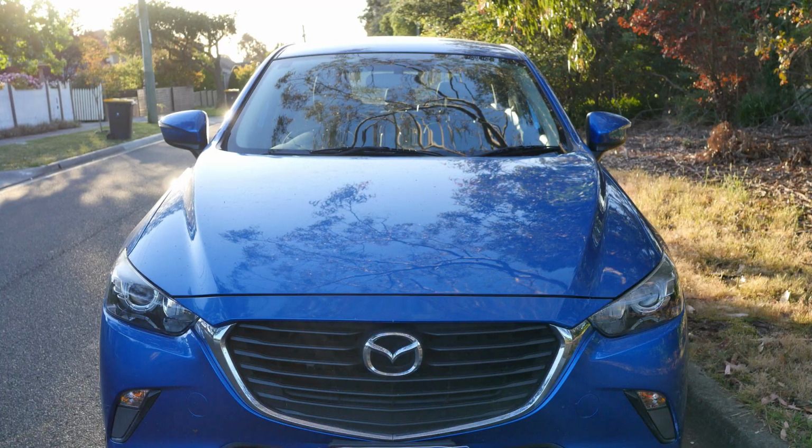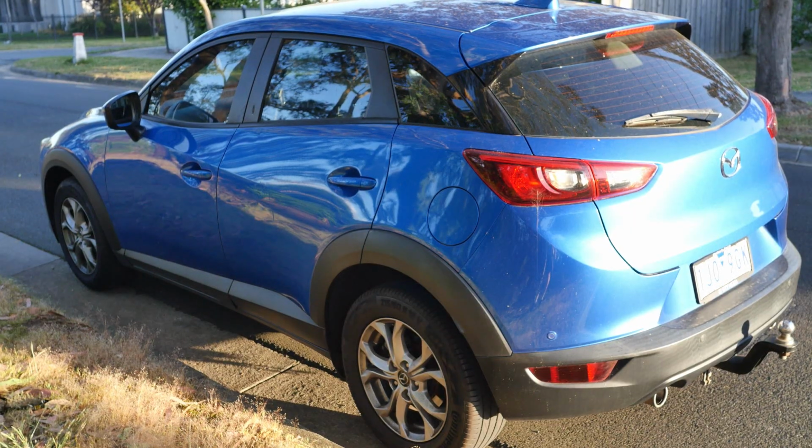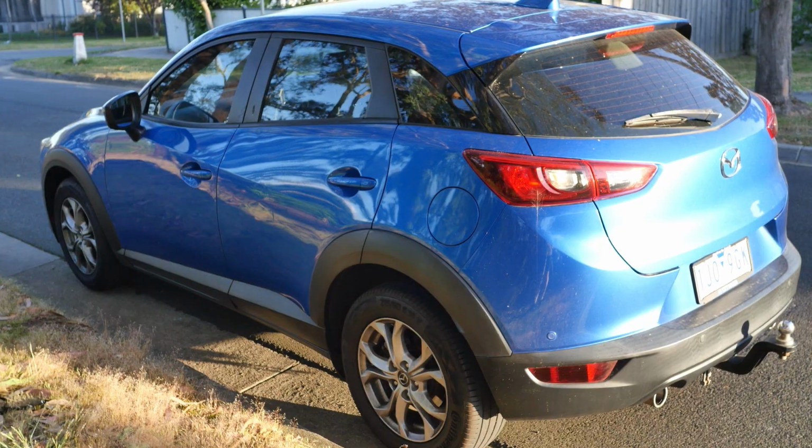Wind noise, typical of Mazdas, is there, and you can always tell it's there. They still can't sort out the wind noise issue. But of course, the car's made for a price, so what do you expect?